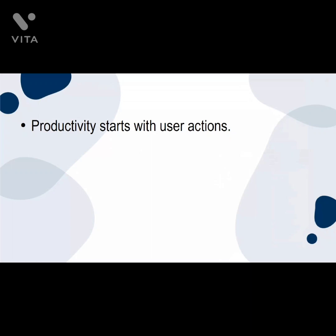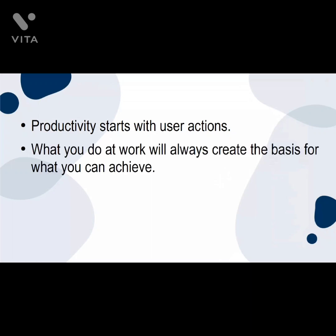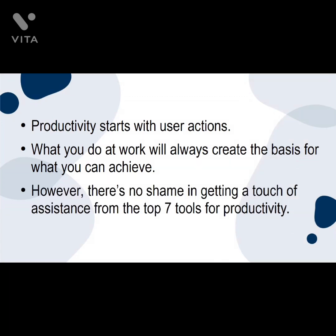Productivity starts with user actions. What you do at work will always create the basis for what you can achieve. However, there's no shame in getting a touch of assistance from the top 7 tools for productivity.